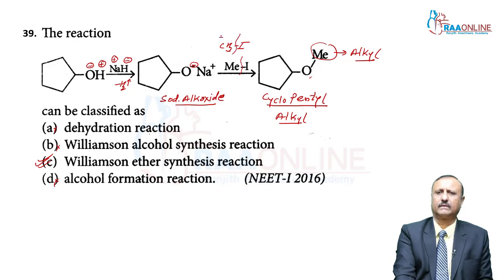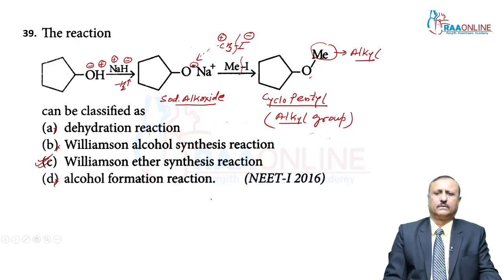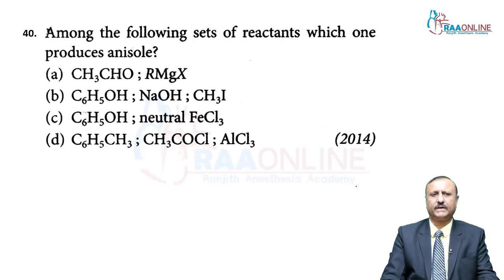in methyl iodide, plus charge and minus charge are present and you get the CH3 group attached to this O minus ion, and you get cyclopentyl methyl ether. So, my dear students, ether formation is done in this reaction. So, it is called Williamson synthesis. Now, my dear students, this question was also asked in the 2016 NEET exam, and I hope it's very easy for you. Now, we can go to question number 40, which was asked in NEET 2020.